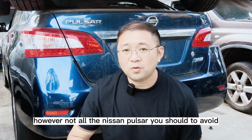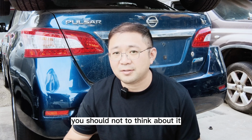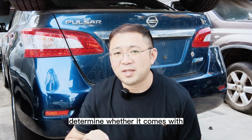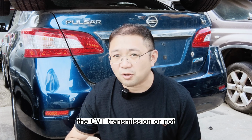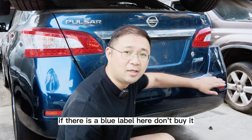However, not all Nissan Pulsars you should avoid. Only the ones that come with the CVT transmission. You should not think about it. How to determine whether it comes with the CVT transmission or not? Have a look here. If there's a blue label here, don't buy it.